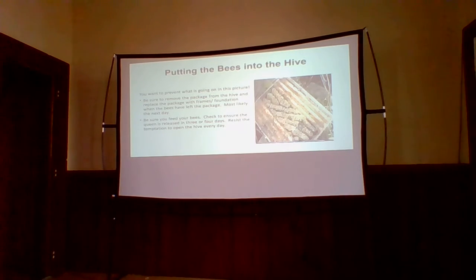Make sure you feed your bees. They've got to build wax. And so the more sugar water you can feed them, the less they have to go out and get resources to come back and feed themselves. So feed them.